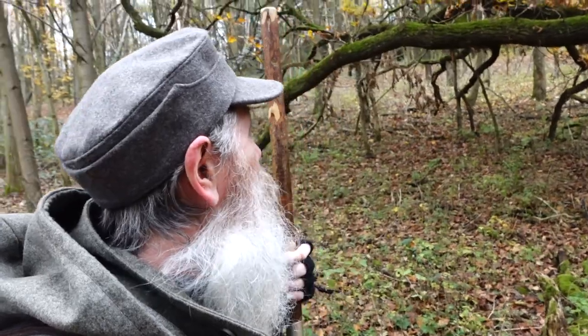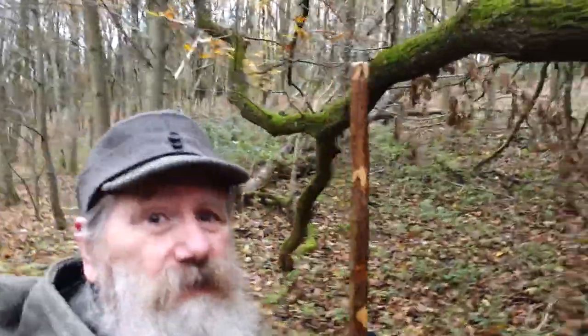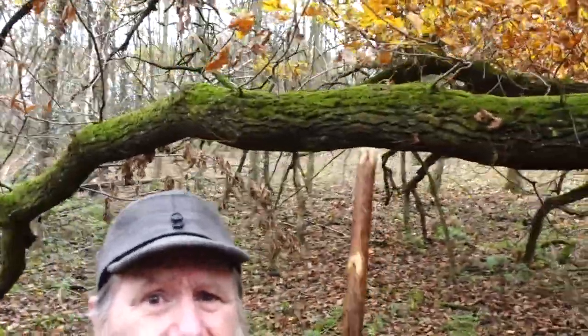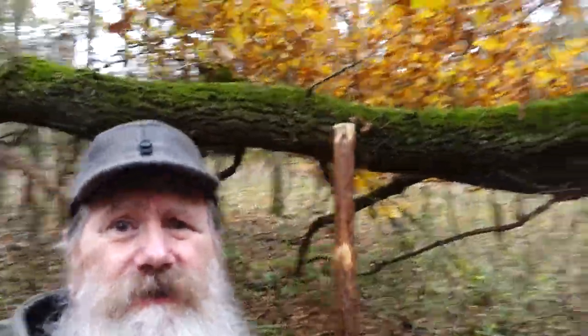Because it came down in some heavy wind, and the ground near the stream is very soft, it couldn't resist and actually came down. Yeah, it's oak. Even the leaves are still sort of autumn colored, yellowish. It must have come down in spring, I guess.